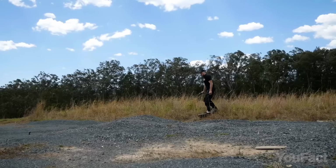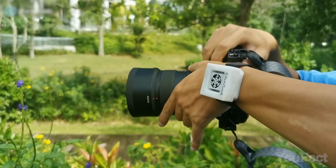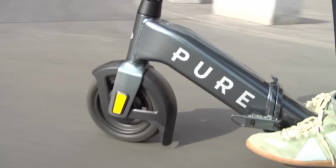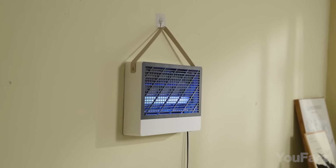This is the summertime set of gadgets. Some of them let you glide underwater like Aquaman, some of them cool you down, and some of them let you ride with the breeze. I found something great to keep you comfortable and protected.